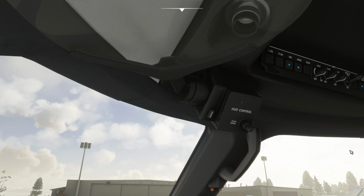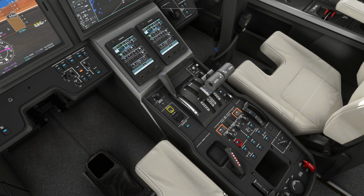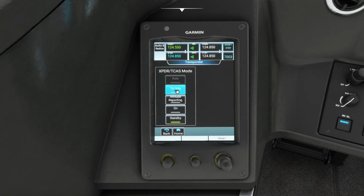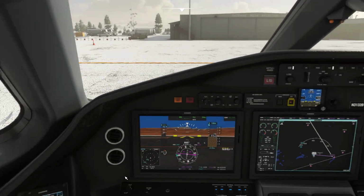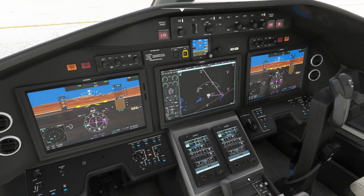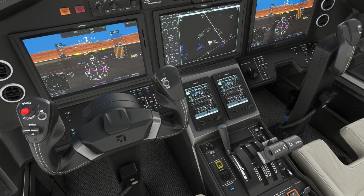Taxi lights are on. At this point, we will turn to TA on, TA only. And we will turn our ETL on.